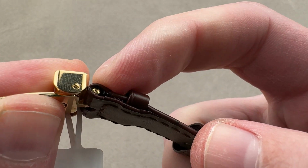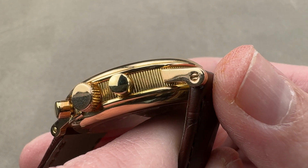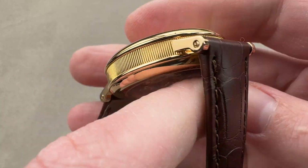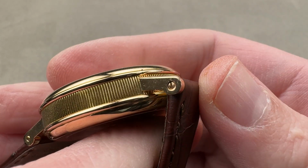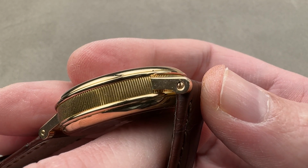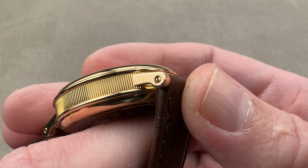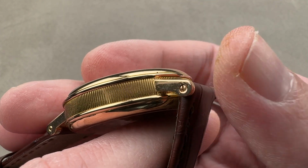And then you can see that the strap is held to the buckle using a screw and a bar. And the strap is held to the case using a screw and a bar. This setup is more secure than a spring bar. I've seen spring bars in place for years suddenly pop out with no warning given and disaster resulting. So on an expensive watch, I love to see screws and bars.